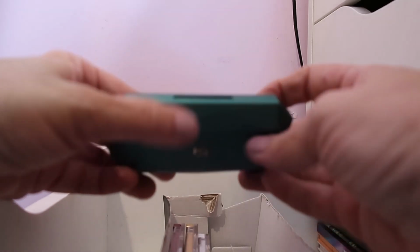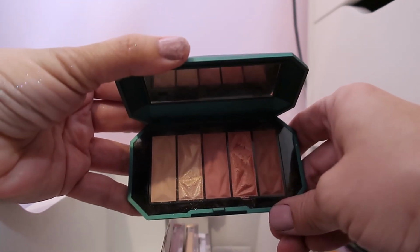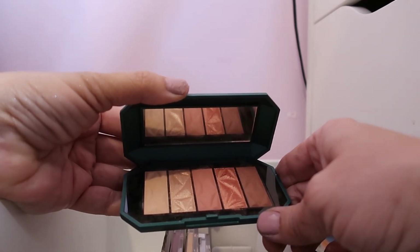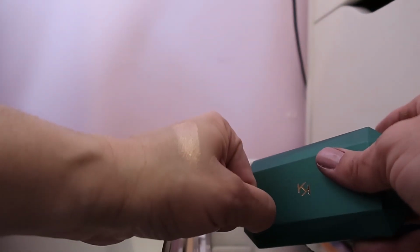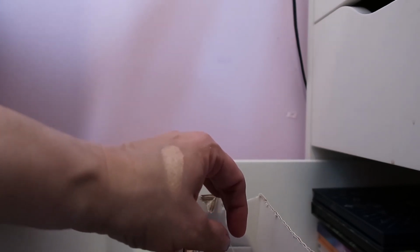Let's start with Kiko. This is something I bought, Holiday Gems. It was a holiday edition, 5 shades. Not a fan of this palette, I'll be honest with you. It's just a basic neutral palette with copper and gold, and it has good quality by Kiko. Just me, the color scheme. I think it's a two looks pony, something like that. So I'll keep it because this is the only Kiko palette that I have, and I want to keep it for now at least.